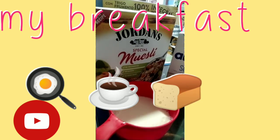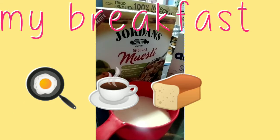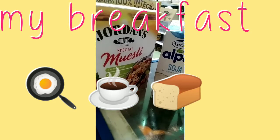I'm taking it to the microwave because normally I don't like cold milk. I love to make my milk hot before I use it for breakfast. Anything milk, I love it when it is hot, okay? Then, let me go put it in the microwave for at least 3 minutes so that it will be hot. Then we see what we do next.